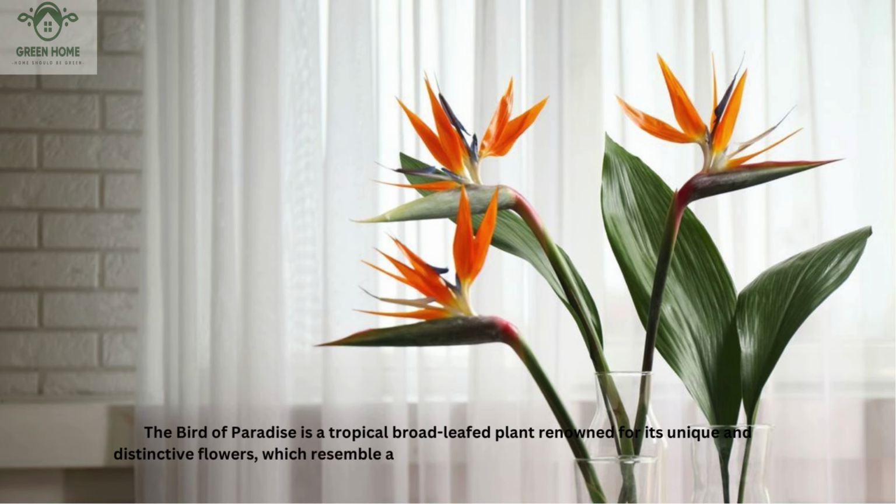The bird of paradise is a tropical broad-leafed plant renowned for its unique and distinctive flowers, which resemble a bird in flight. Its leaves emerge in a layered fashion from a central stem, making it a less common sight.